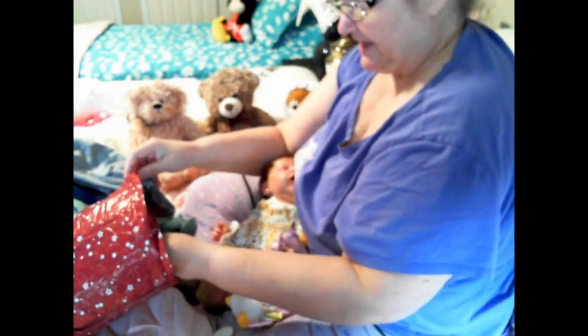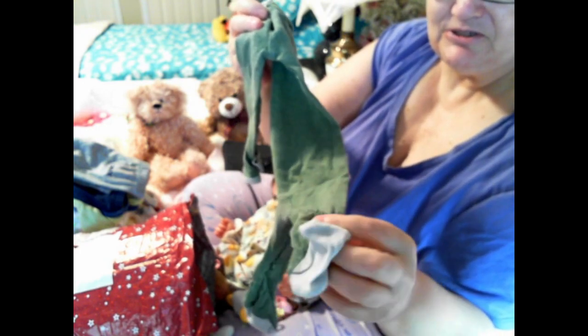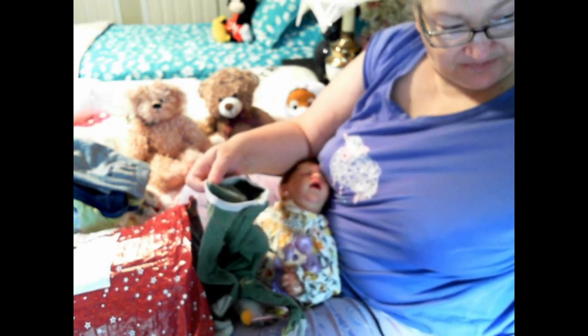Okay. And last but not least. Oh, I love the green. A green sleeper. I love the green sleeper. Nice and fallish. And it's got, those are so cute. So cute. And this is Cloud Island. It is Cloud Island, but I can't quite see the size of it because of the darkness of it. Let's see. Newborn. It is newborn. So that is just adorable.